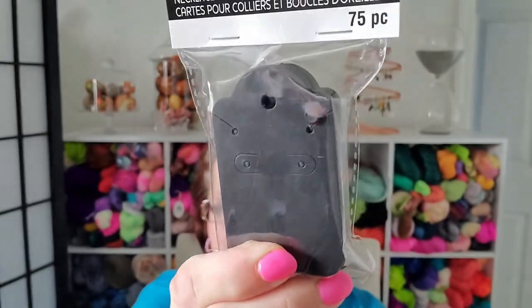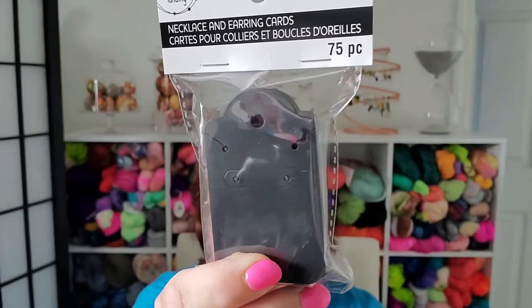And then I got this necklace and earring card holders, which these were like $5.99 also. But I figured once I get back to making stitch markers, because I've made a bunch, I have not sold any because I've given them all away, because it ended up making me think of somebody. So I was like, oh, this person will like this one. Oh, this person will like, yeah. So I ended up giving them all away instead of selling them like I'm supposed to do.